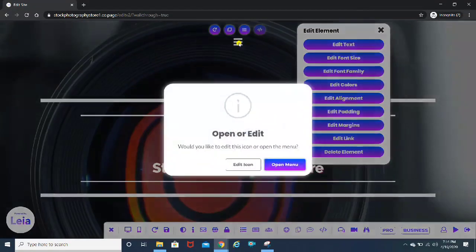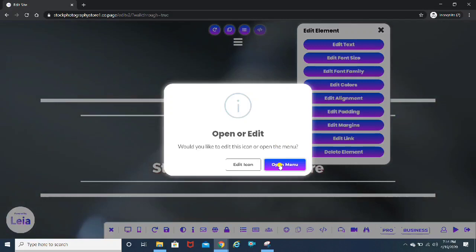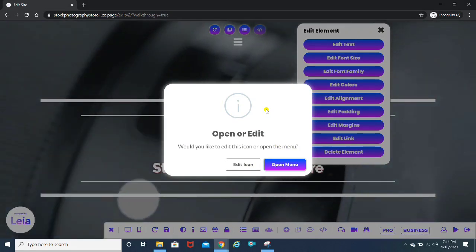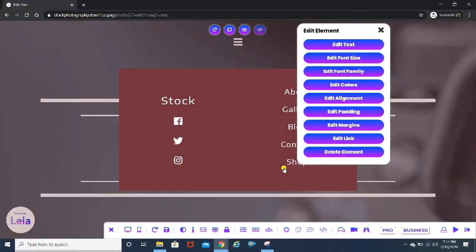Yeah, over here we have a menu. Open or edit. Would you like to edit this icon or open the menu? I would say if you want to edit this icon, that means this is a hamburger icon. You can change it to something else, but ideally this is the aesthetically followed icon, the hamburger for menu, so I'm gonna keep it the way it is.